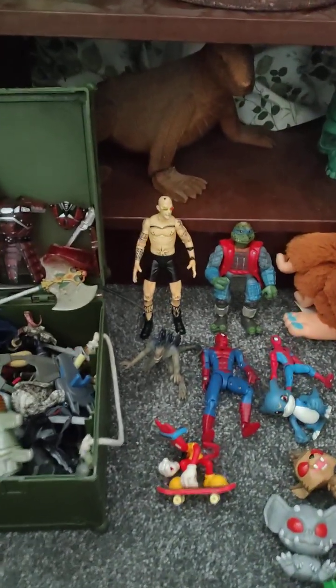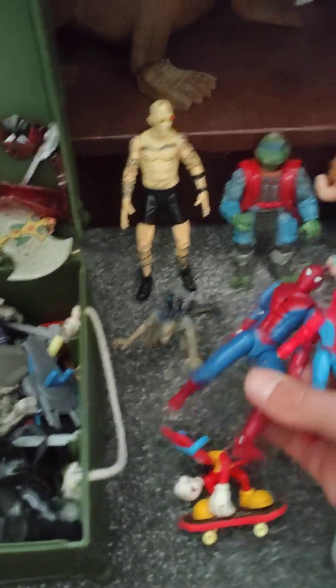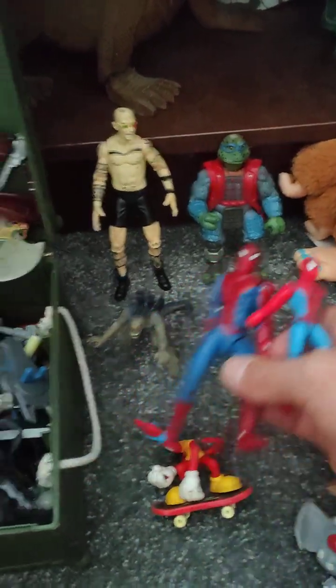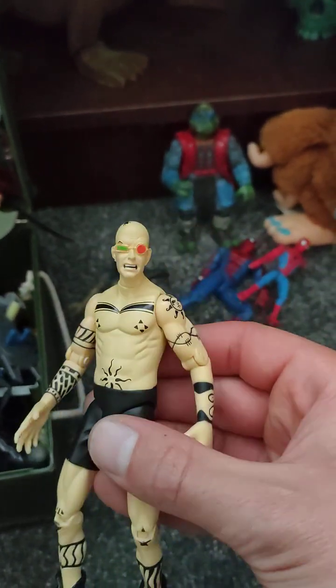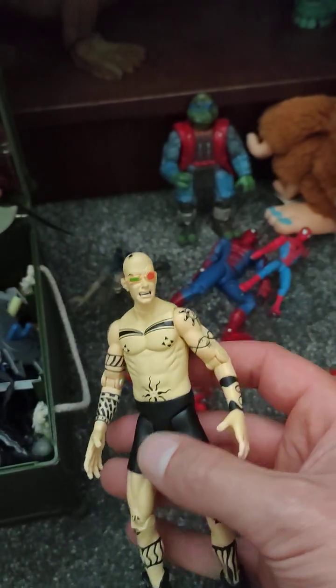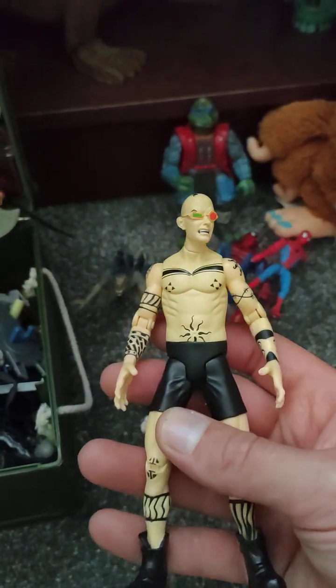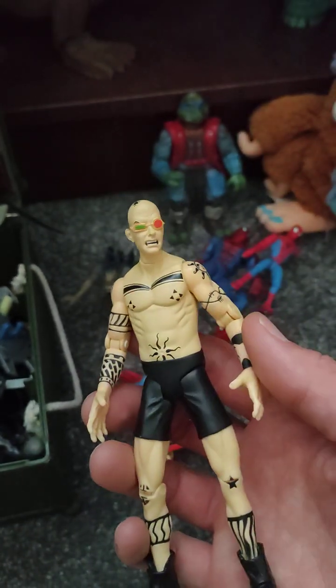Then realised they had another table with some other toys on that the son was running. He had these 2. He did those 2 at 50p each. And then I found this. Oh my God. How much do you want for this? £1. I could not believe it. So I paid him and I went, you know who this is? And they went, no. And I went, that's Spider Jerusalem. They still had no idea who it was.